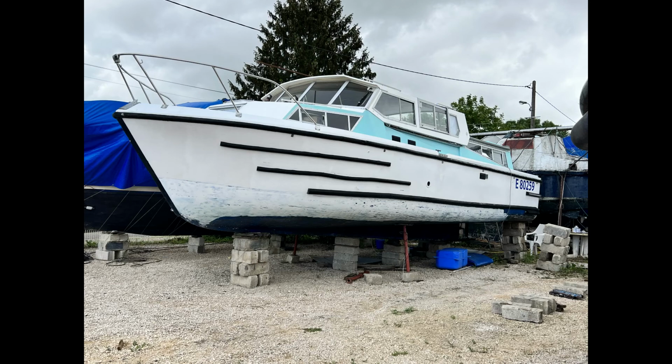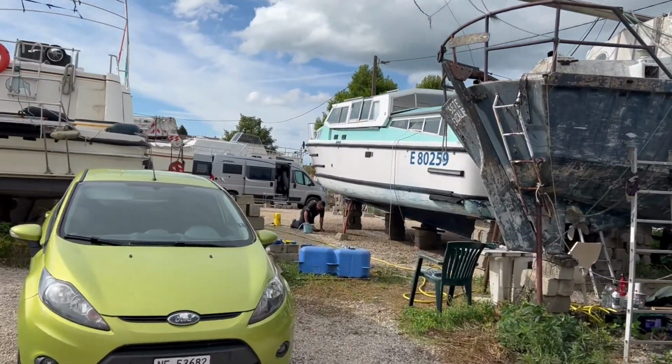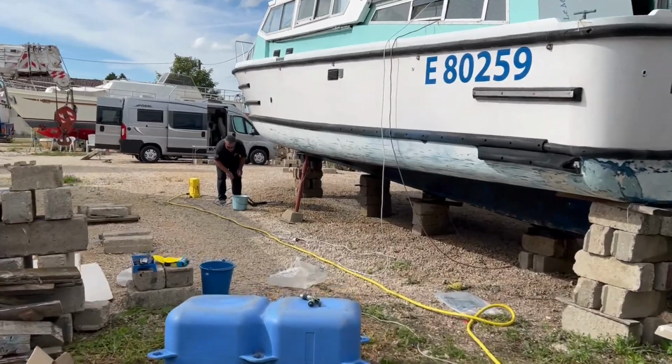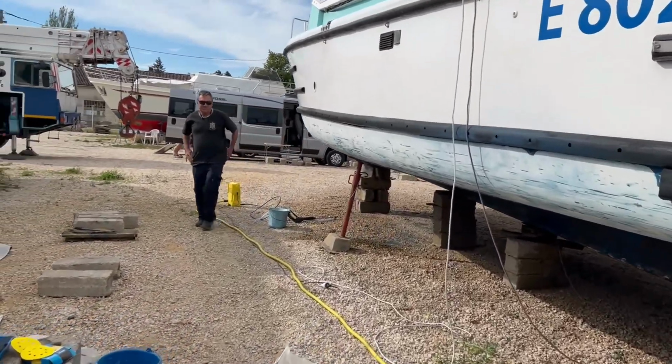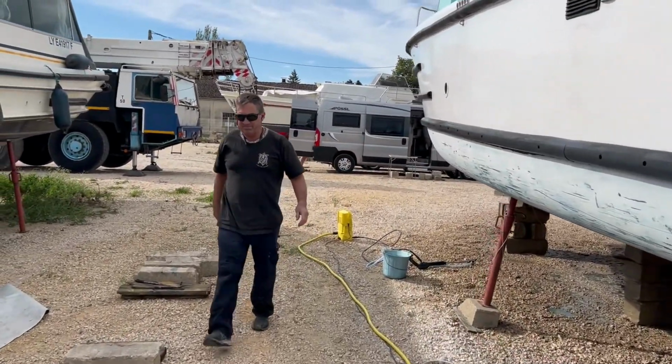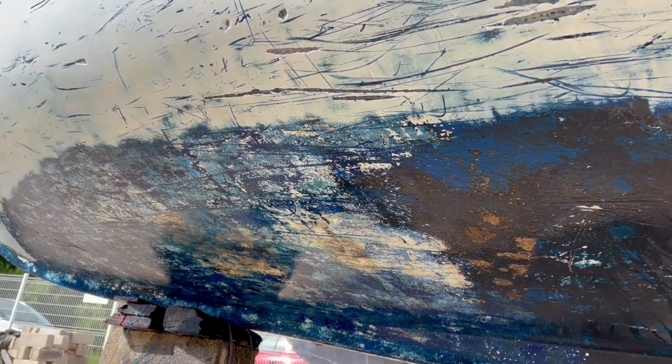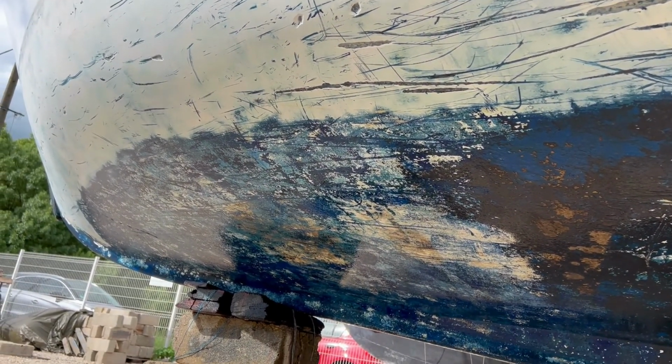Now that Penny and Matthew had gone, we were straight into getting the hull prepared for our painting job. Tony's still hard at it. He's bought this little sandblaster and he's sandblasting the bottom of the boat. It's going very well. This is the result of the sandblaster compared to this. So he's done really well. Just makes the job so much easier.